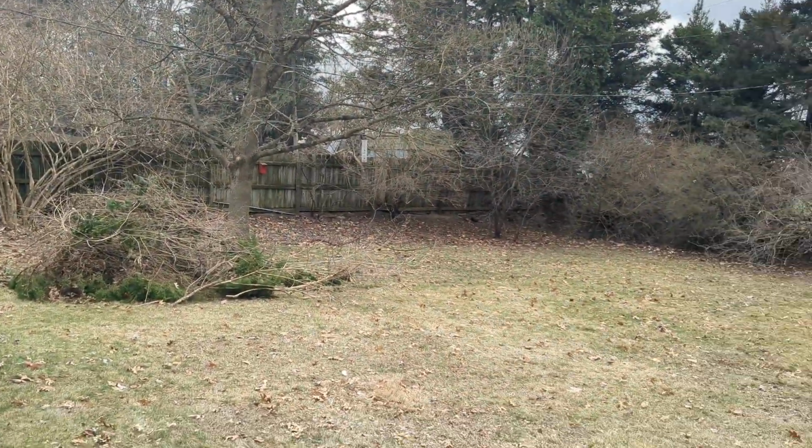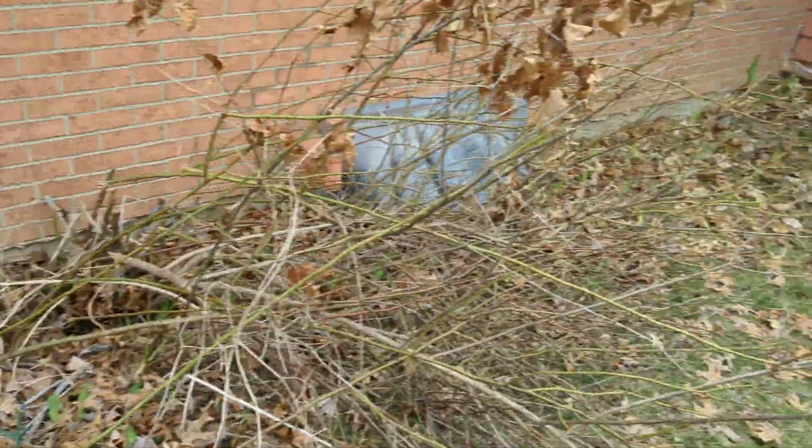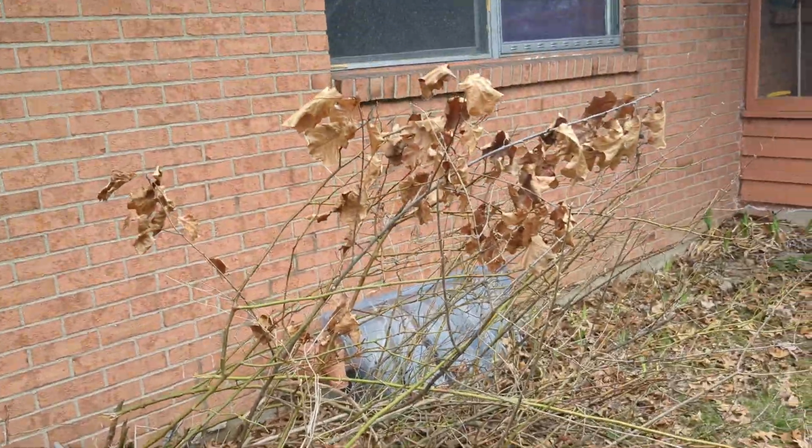I dragged most of the stuff into that pile. There's a little bit of stuff here. And like this stuff here is super prickery. I think they're rose bushes, or used to be. Used to be? What kind of word is that? It'd still be rose bushes.